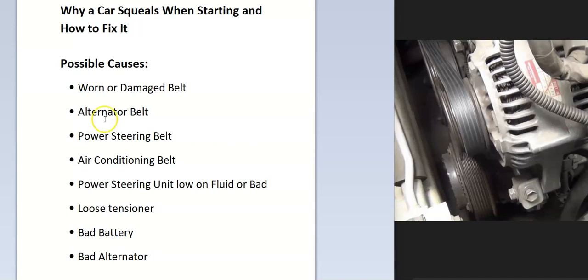And this will include the alternator belt, the power steering belt, and the air conditioning belt. And it's also possible that the power steering unit is just going bad or it's low on fluid. It could be a loose tensioner, which holds the belt tight. And it's also possible to have a bad battery or bad alternator that might be causing this.